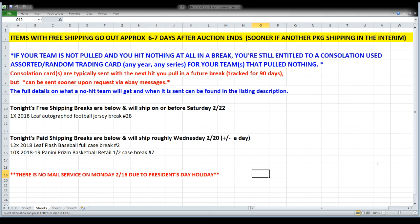And of course, free shipping stuff, that was the jersey, will be on the way to you no later than Saturday a week from today. Typically, it's a little sooner than that, but should be no later than that. Our paid shipping breaks, that's Flash Baseball and Prism Basketball, will be on the way to you roughly Wednesday. If I can get it out to you sooner than that, I will. If something went off the rails, it could possibly go a day later, but my best guess right now is that it would be on the way to you by Wednesday.